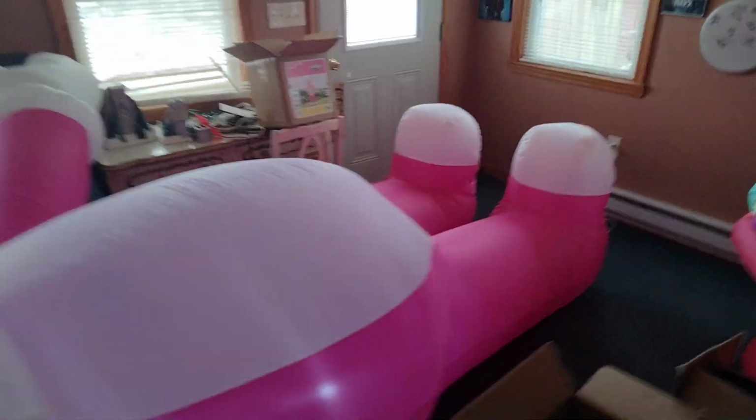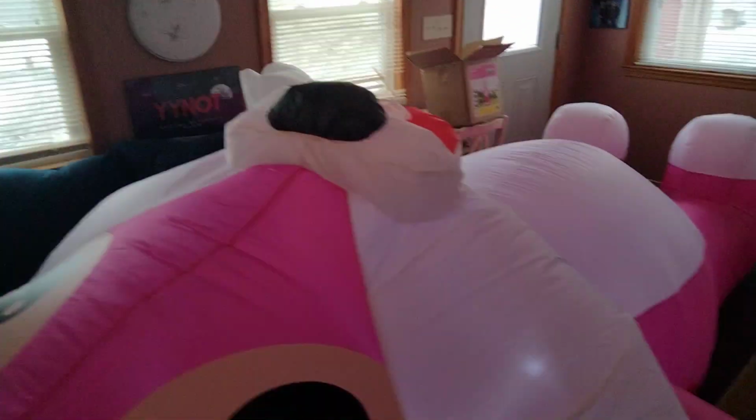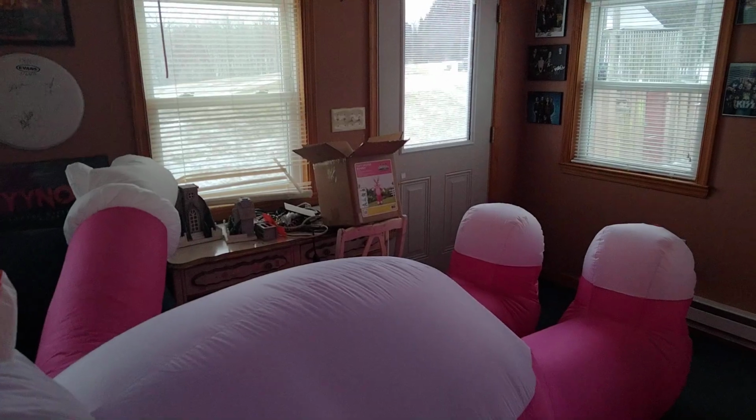This guy's pretty big. 12-foot bunny, made exclusively by Air Characters. Air Characters 2021. And yeah, this thing's pretty cool.